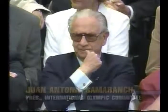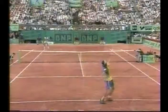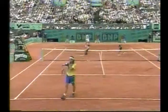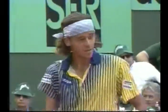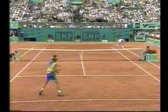Juan Antonio Samaranch, the president of the International Olympic Committee, like Bruguera, a native of Barcelona. He's looking to rally the men players to play the Olympics. 8 of the top 10, about 16 of the top 20 did not play last year. That had to be a disappointment for him. Andre Agassi winning the gold, by the way, for the United States, beating Sergi Bruguera in the final. In 1 hour and 1 minute. 3 out of 5.